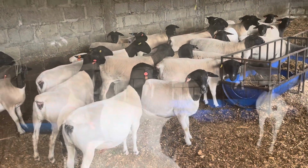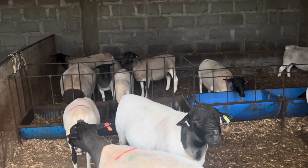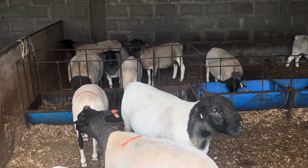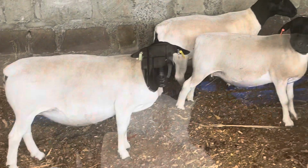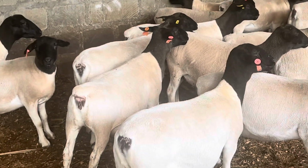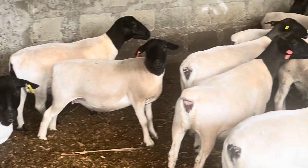At CapriDorper, we do not practice inbreeding. It's crucial for farmers to understand that inbreeding can diminish both the breed's quality and the meat yield. Inbreeding happens when accurate records or proper separation of ewes and rams are not maintained, leading to unintended breeding among close relatives. This practice negatively impacts the genetic health and productivity of the flock.